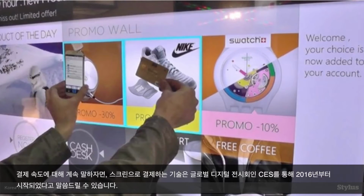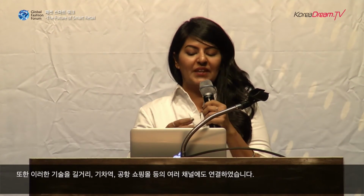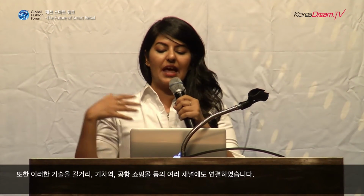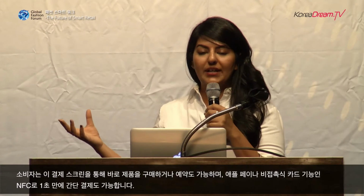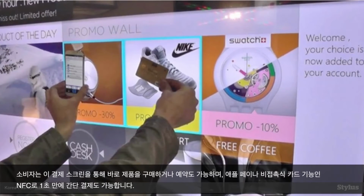And staying on the notion of speed, pay-at-screen technology is something that we started to see emerge from CES this year. And here you can see connected screen company Think & Go's world's first multi-payment connected screens. And instead of just having digital signage, the company uses NFC and BLE technology to transform these multi-merchant POS terminals. So it's really opening up new sales and distribution channels on the streets and in the train stations and airports and shopping malls and so on. And consumers will be able to buy or reserve a product directly on the screen with a simple gesture in less than 1 second using NFC functionality on their mobile phone or contactless bank cards.